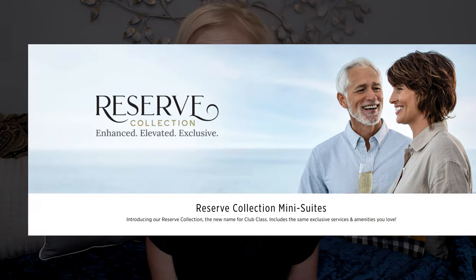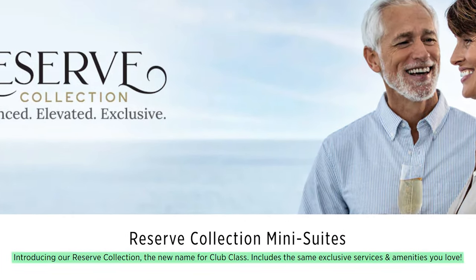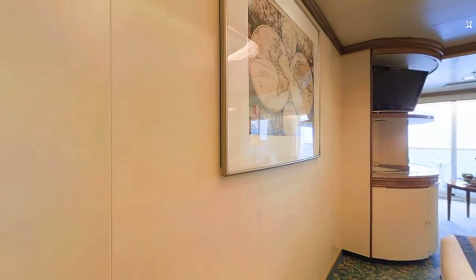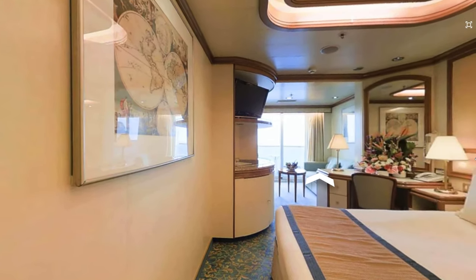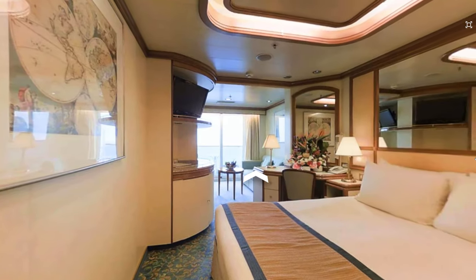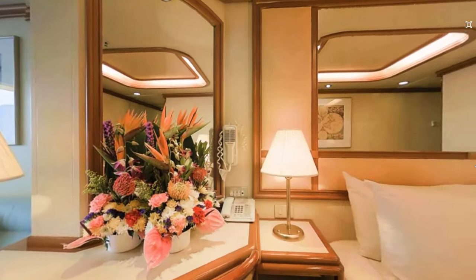Oh, Princess has recently changed the name of the Club Class suites to the Reserve Collection. Reserve Collection is kind of an odd name, but that's what Princess went with. The mini suites on Princess are around 320 square feet, including the balcony. These are much larger than a standard balcony cabin. Balcony cabins are approximately 220 square feet, including the terrace.